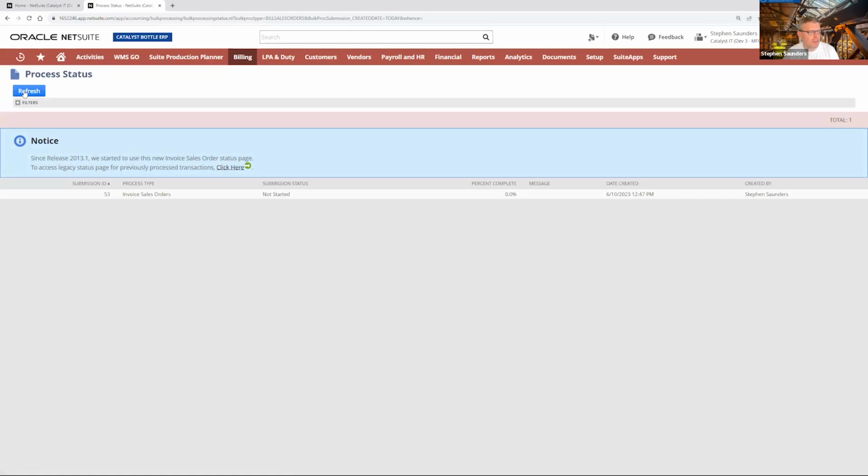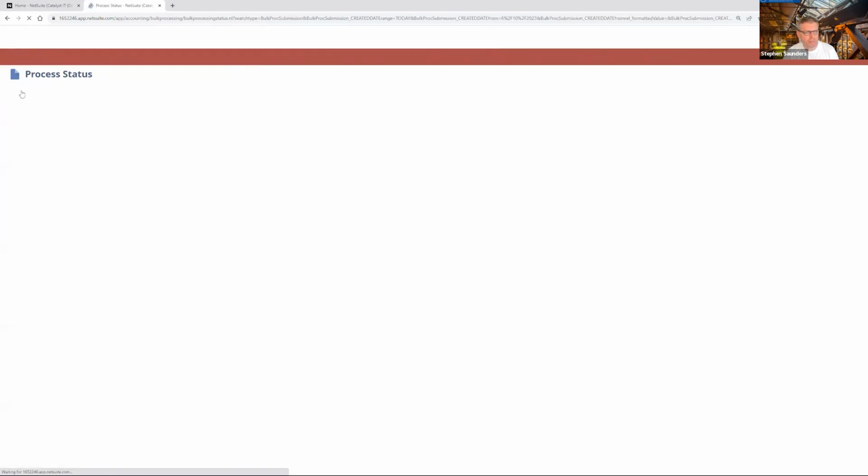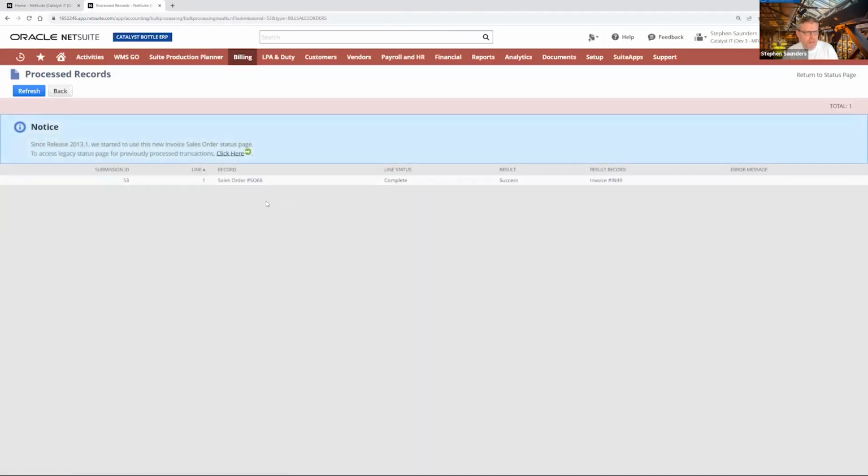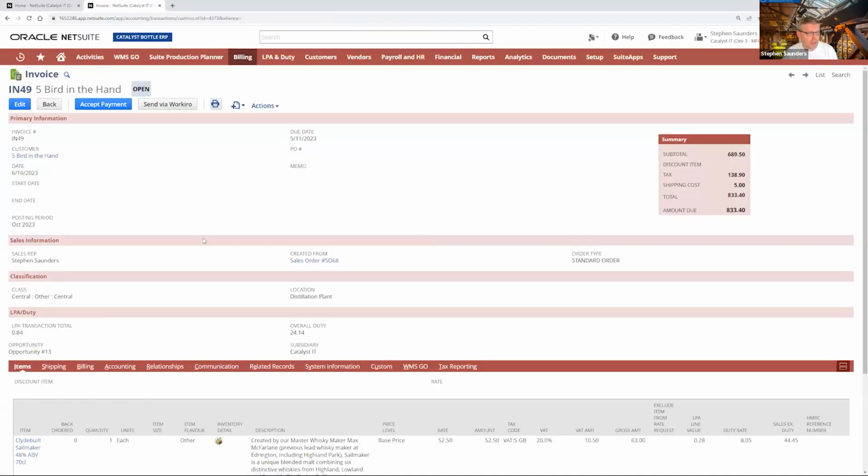And as you submit that process to do all the invoicing, depending on whether it's one you're creating or 1,000, it will just go into a queue to be processed. Here we can see it's now finished. So if I drill into the complete record, we can see here that it's turned this sales order into this invoice. Once it's created that invoice, the invoice can be printed, it can be emailed out to the customer. It can do that automatically as well, by the way, if need be.